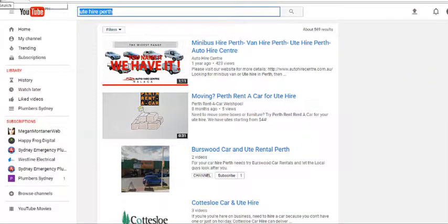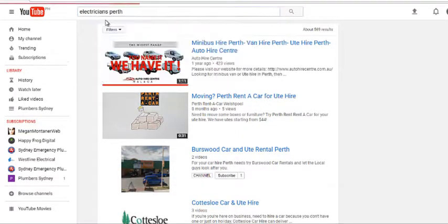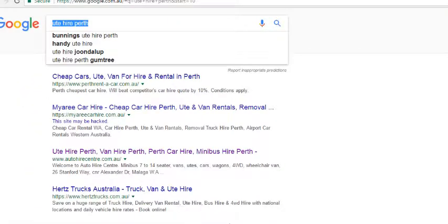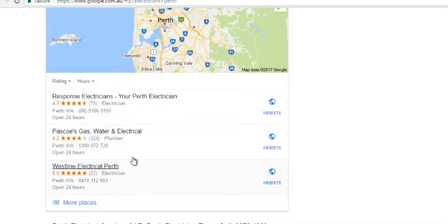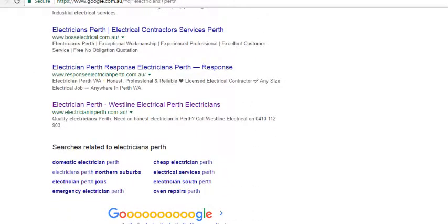Alright, so I'll just show you one more. If we do electricians Perth, which is a fairly competitive search, that is my client there. As you can see, it's only a couple of months old. Again, in the top position. If I go back over to Google and I go electricians Perth, you can see that the Google business listing has triggered. But if we scroll down, he's nowhere to be found. Oh yeah, he's at the bottom of page 1.